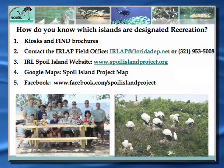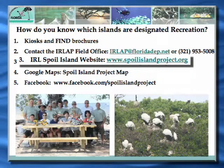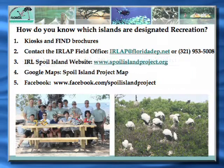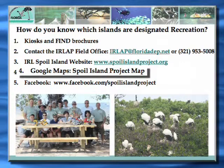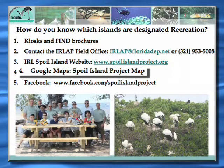We're also moving into the digital world slowly but surely. We have the Spoil Island Project website that you can go to, and that's got really great interactive maps as well as a listing of all of our upcoming events. And we've also just recently moved into Google Maps as well. So you can just Google Spoil Island Project map, and that's something you can take on a phone or print out to show you a map of the area.